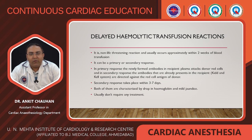It can be primary or secondary. In primary response, the newly formed antibodies in recipient plasma attack donor RBC, and in secondary response, the antibodies that are already present in the recipient are directed against the red cell antigen of donor. The secondary response takes place within 3 to 7 days. Both are characterized by a drop in hemoglobin and mild jaundice and usually don't require any treatment.